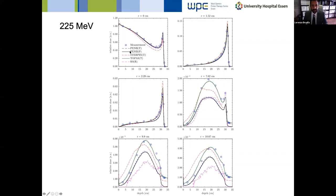And here are the results. For a beam of 225 MeV, at the central axis, most of the codes give more or less the same result as the experiment. The experiment is plotted with the squares, okay? PenH and TOPAS, which is GEANT4, give essentially the same quality of results. And as we get away from the central axis, we start to observe differences, okay? I want to look particularly at this depth dose distribution, the one at 10.67 centimeters from the central axis.